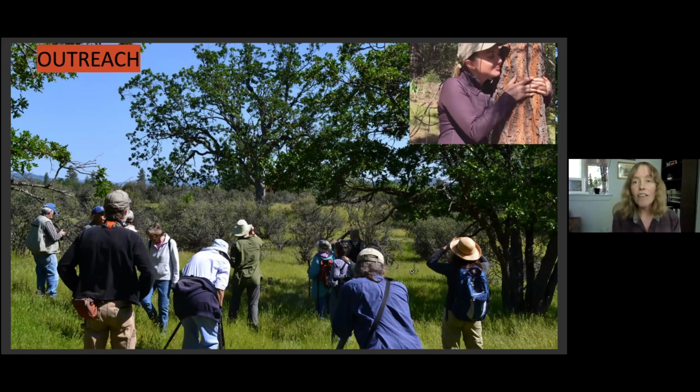Notice this lovely person in the upper right-hand corner. That is our new education program manager, Tara, who we'll hear from a little bit later, and she'll share some future endeavors in education on this property.